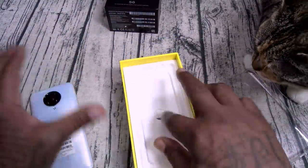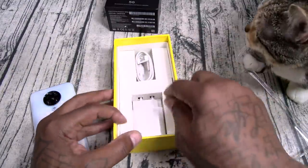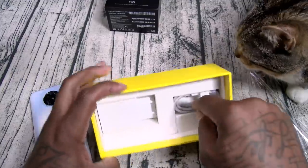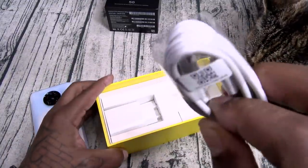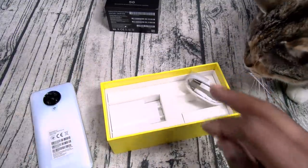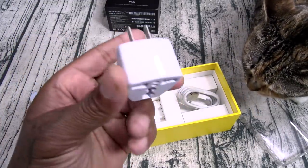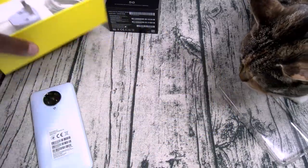This is gonna be your device. Flick of the wrist. Now you got a 30 watt fast charging brick. No need to take that out. And a USB Type-C charging cable. Now on a side note, if you order this from eBay, it does come with the adapter, so you can plug it in the USA.